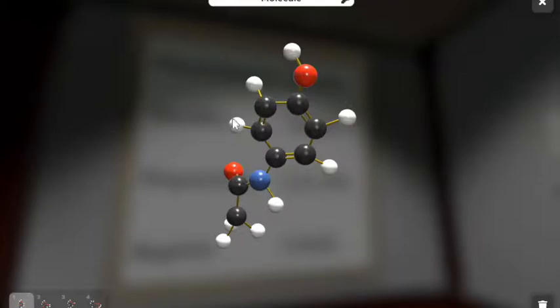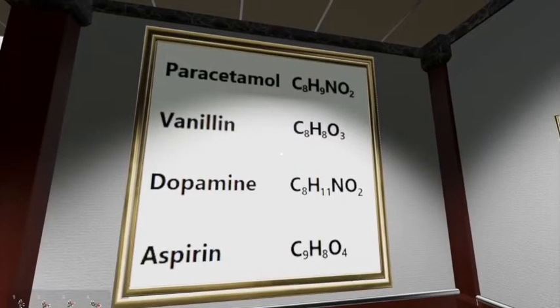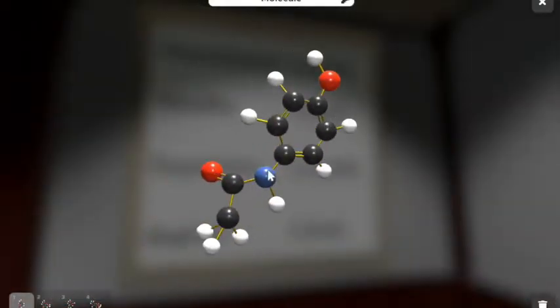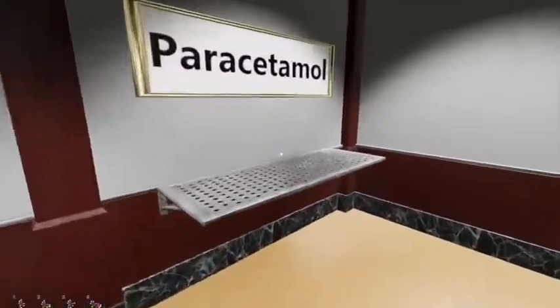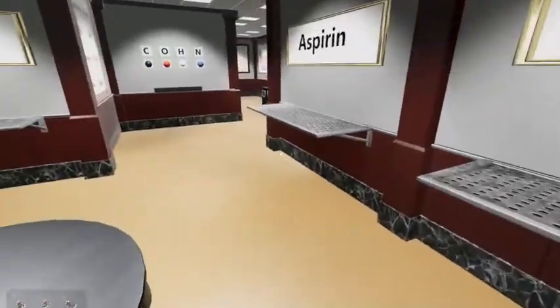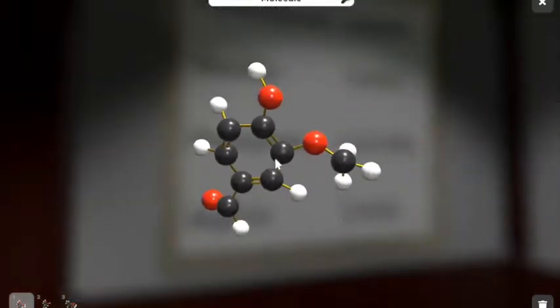But what else does it have? 1, 2, 3, 4, 5, 6, 7, 8, 9. So white. So this is just a match thing. Alright. But what else does it have? It has 1 and 2. So this is paracetamol. Okay. All right, next.